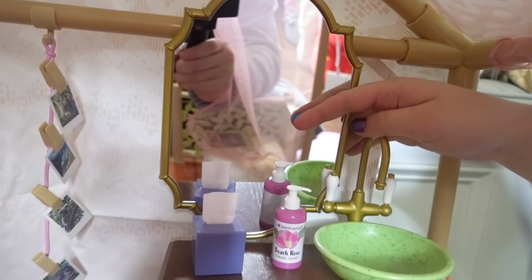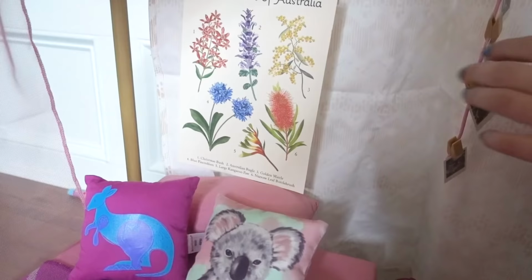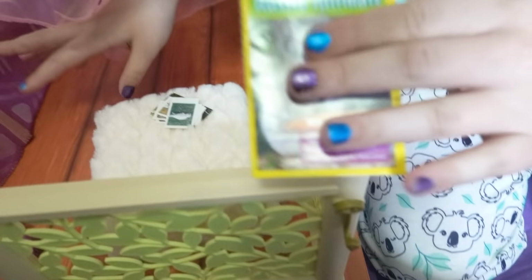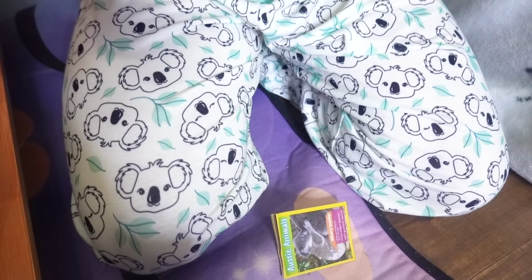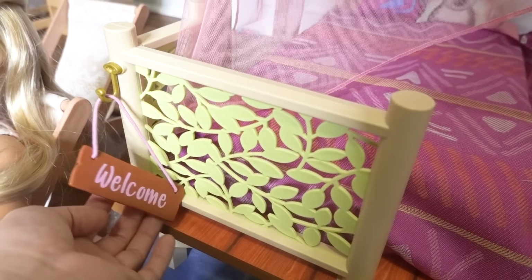Oh, I forgot to show you the other thing. So there's this wildflowers of Australia, and then we have some pictures, and this is it, I guess I'll just say. And there also came this little ottoman, yes. With this little koala book with actual facts, and just some pictures that she took, and then explore Australia with a little writing. It says, "Dear Layla, we just arrived in Australia, blah, blah, blah." Blah, blah, blah. Up in the welcome sign, which also doubles as a... Good day. Good day, mate.